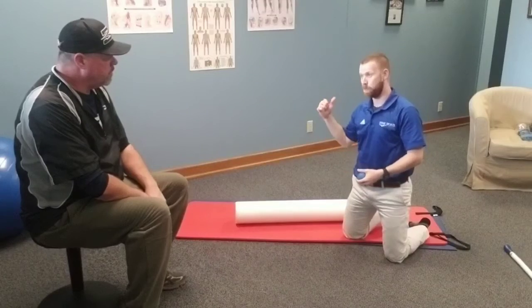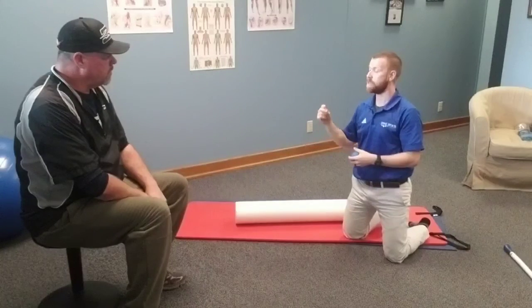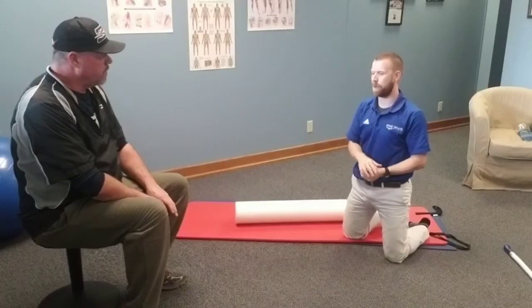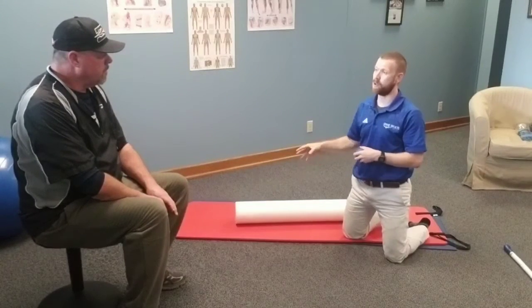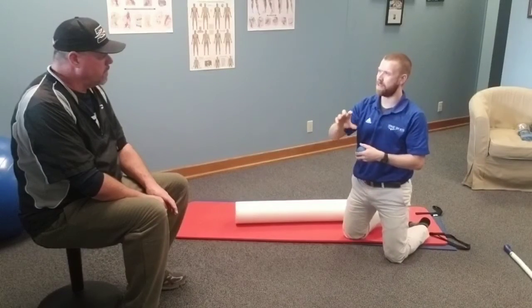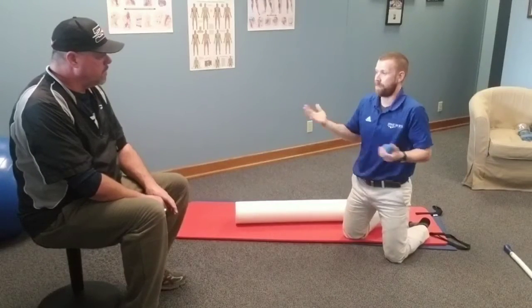And that helps with range of motion. That helps with stiffness. That helps be able to engage the muscle fully again. And then, like we talked about before, muscle rolling is also important for removing some of those waste products that get built up in muscles after physical activity.